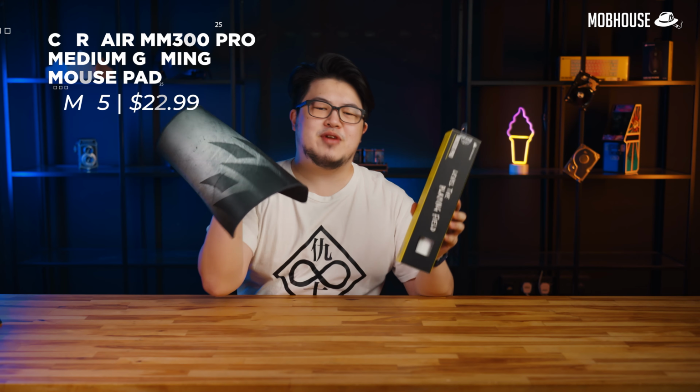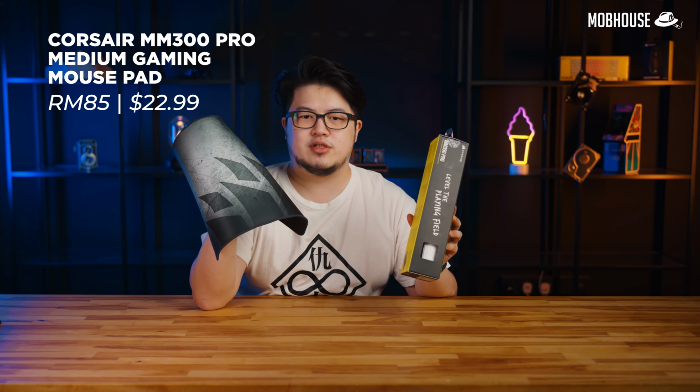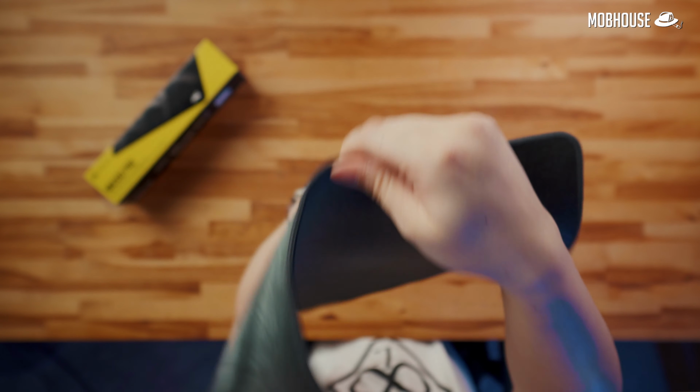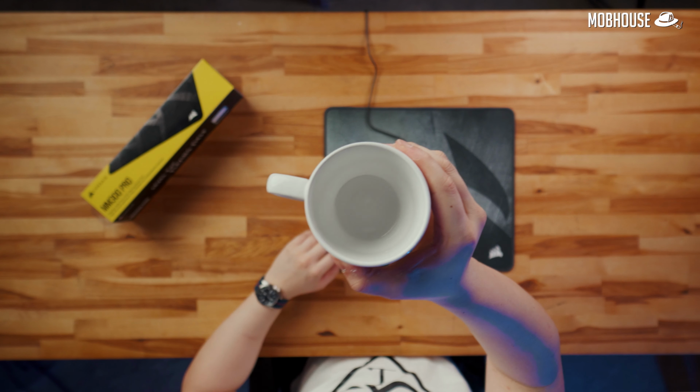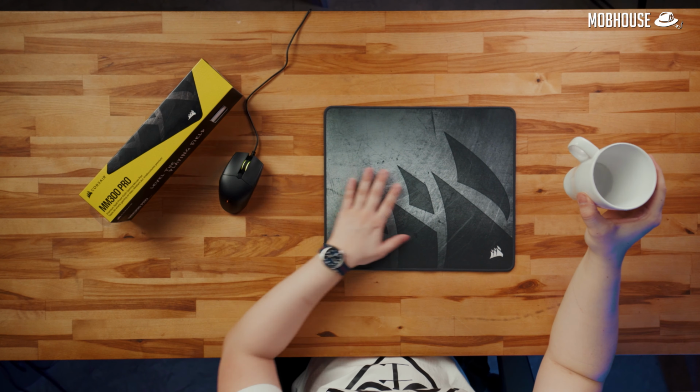Next, of course, we have the MM300 Pro medium-sized mouse pad for 85 ringgit or $22.99. It is pretty thick with a rubber base and gives your mouse a very smooth glide. And for those who like to stay hydrated while gaming, it is also spill-proof and stain-resistant. So even if you spill your coffee, you can clean it hassle-free.